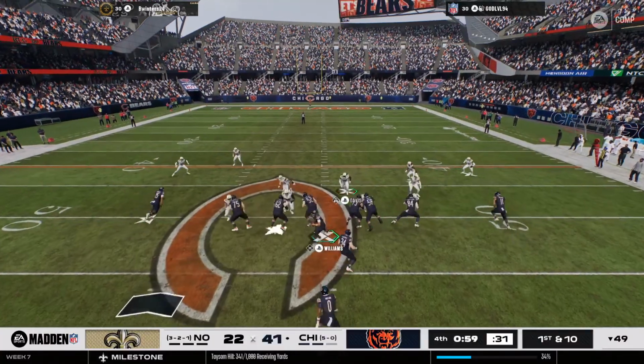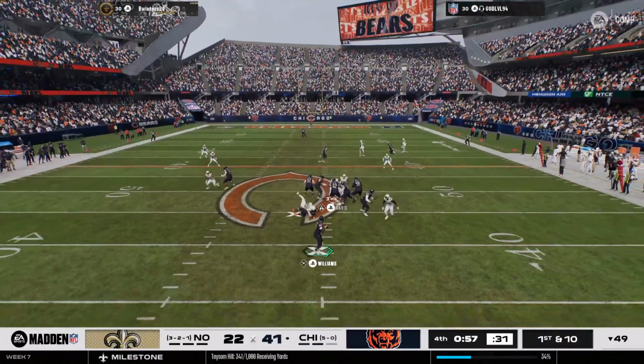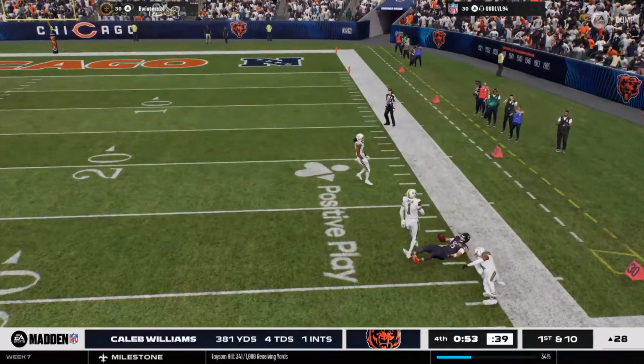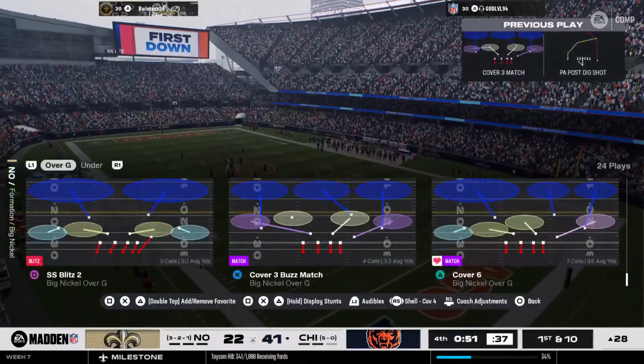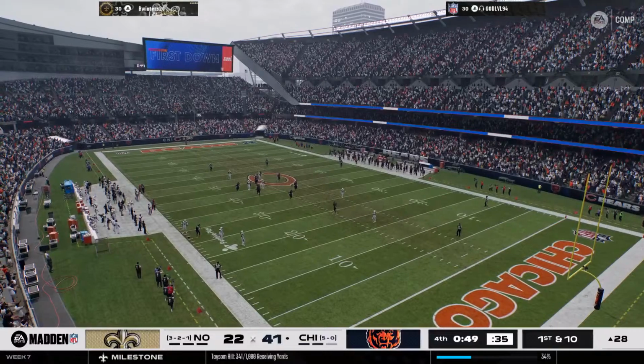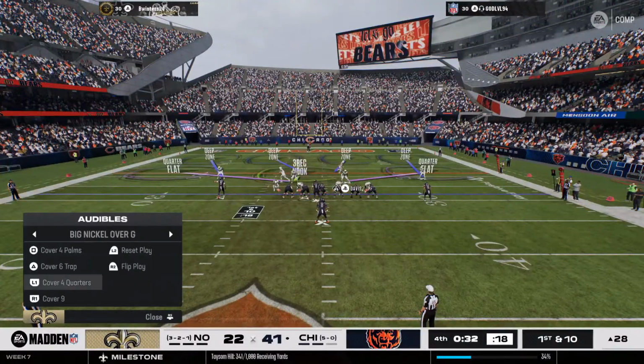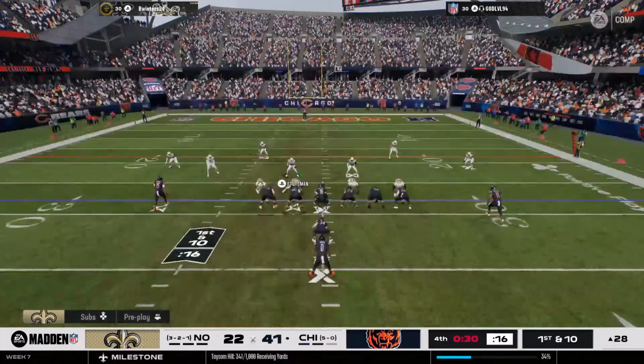The Bears offense ready to go for their next drive. And it's all but certain that this win streak is going to extend another week. Just another tremendous performance in this one. A well-executed 22-yard gain. That's good for the Chicago Bears.